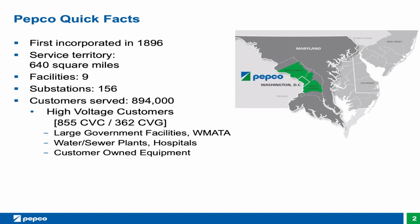Pepco, or Potomac Electric Power Company, provides power to Prince George's County, Montgomery County, which are both in the state of Maryland, and our nation's capital, Washington, D.C. We were first incorporated in 1896, and we have a service territory of right around 640 square miles. In that 640 square miles, we have 9 facilities that we operate out of. We have 156 substations, and we serve just under 900,000 customers.